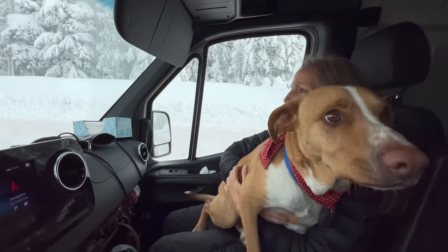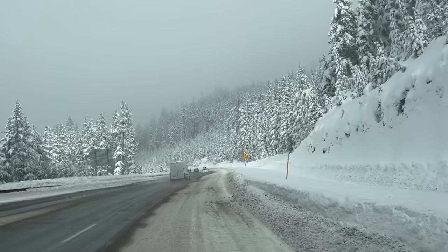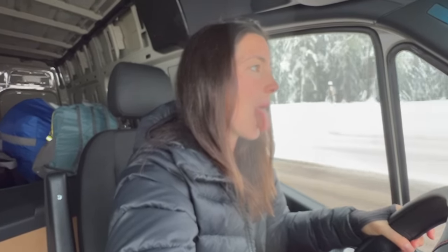We got snow, people! No wonder everyone's coming up here. Fresh powder, bro! Let's go snowboarding! I will never ski or snowboard again after that meniscus tear last year. Nope, I'm out.